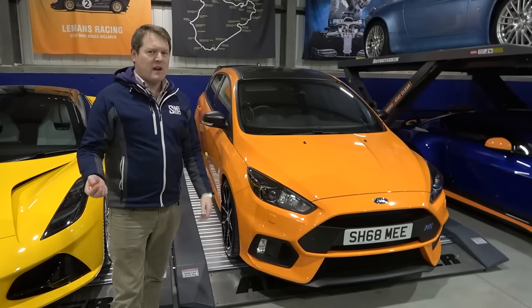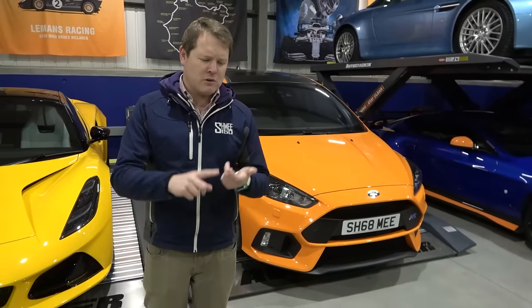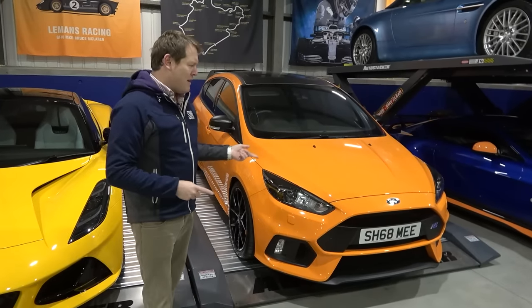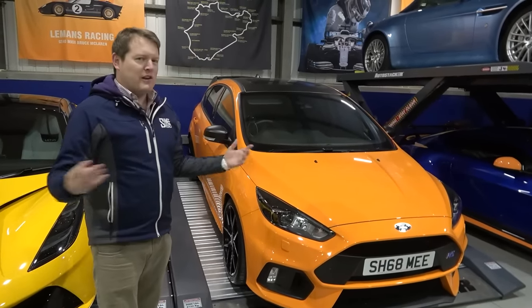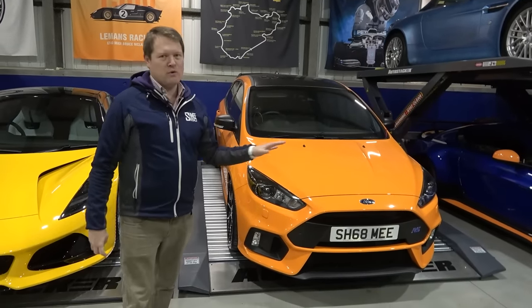And with all of the memories that I had with my blue RS that drove in the region of 14,000 miles, I want to say, the red RS that did again about 8,000, and this with 7,000, it's a lot of miles with the fast Ford hatchbacks, and it fits very nicely in the Ford part of my collection.